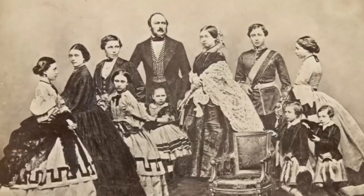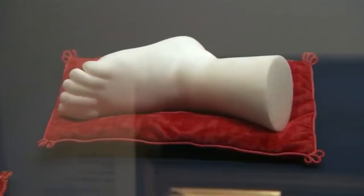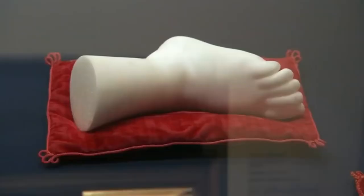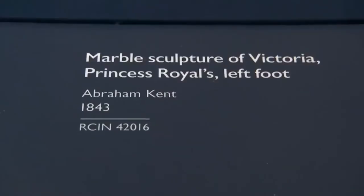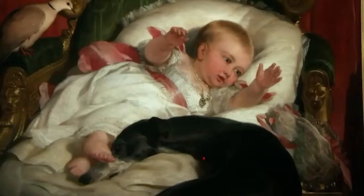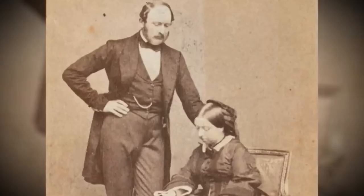In the collection at Osborne House is a remarkable group of marble sculptures. They're based on plaster casts that were taken from her children as they slept. Queen Victoria kept these marble sculptures in her private apartments at Buckingham Palace. I think it tells us quite a lot about her love of her family and the fact that she wanted to project an image of a loving mother.